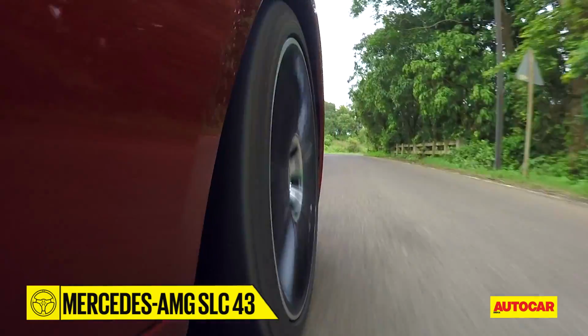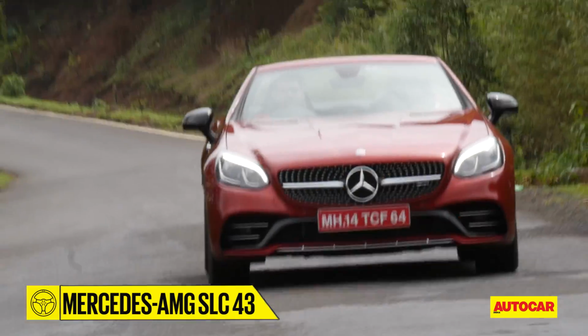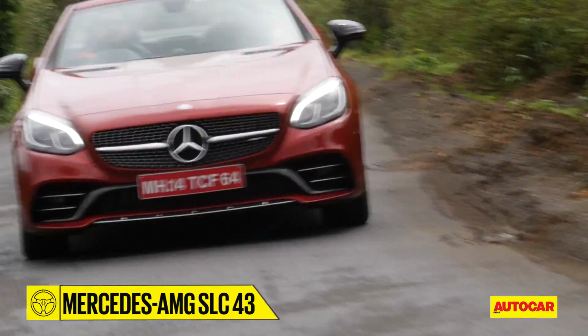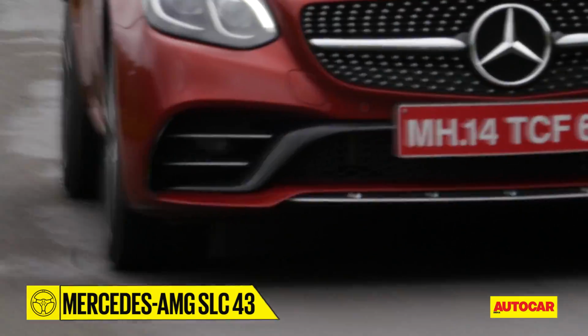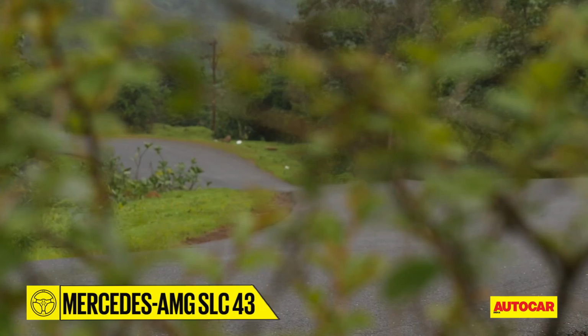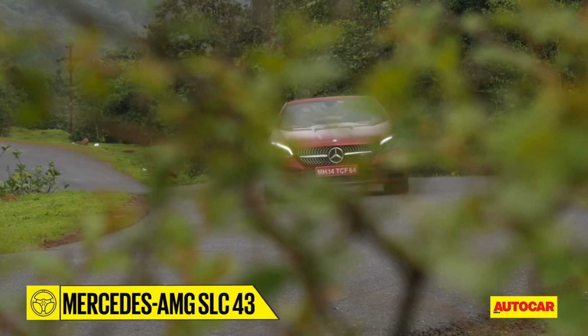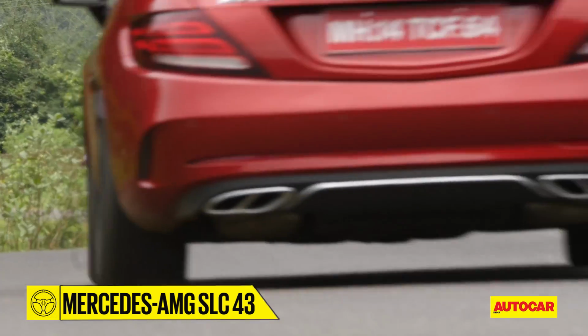But on the rough stuff, you can tell the SLC 43 isn't the most rigid of convertibles around. It doesn't feel as tight as something like a Porsche Boxster, for instance. There is that typical convertible scuttle shake that you get, and the thing is, the SLC 43, for all its improvements, does feel like a newer version of what is now a fairly old car.